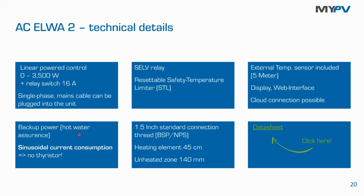What is always an option is the option for backup power to ensure your minimum comfort. The factory preset is that this option is deactivated. When the device is supplied from MyPV, it comes in a configuration where only excessive energy is used. But with a few clicks on the display, you can activate the boost backup mode if you want.